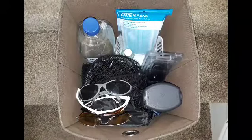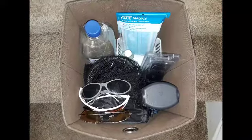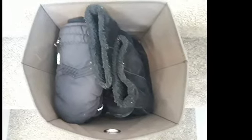This is my husband's bin, and he said he would be okay with having the hand sanitizer and masks in his bin, so everything fit. This is my bin. These are the items that I typically wear when we go outside when it's cold, along with an extra pair of boots that I will wear occasionally.